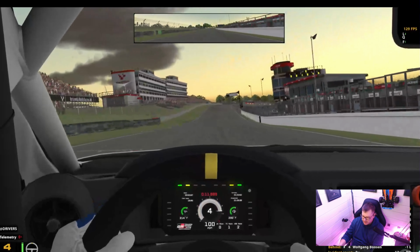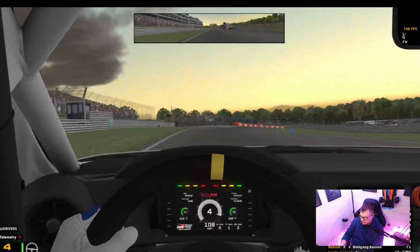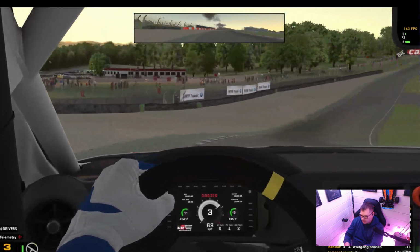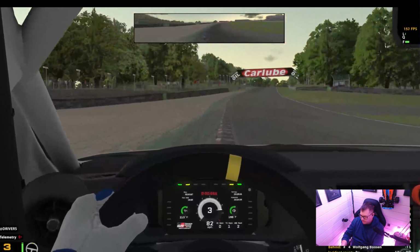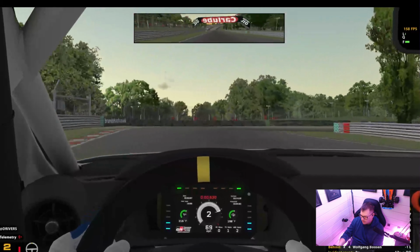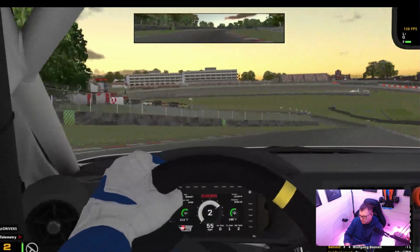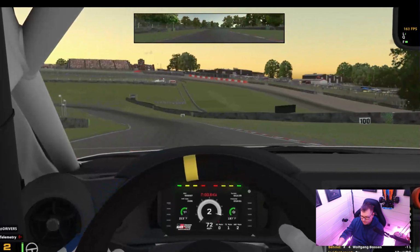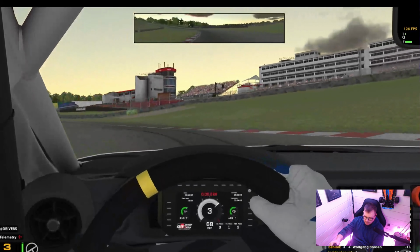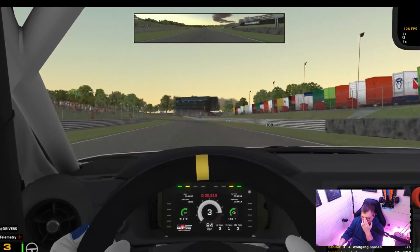It's the camera. It's the camera putting me off. Stop it. Try bloody harder. P13. The gap in front is increasing. It's now 9.2. Yeah, 9 seconds. It's almost race over. A big slide a moment ago. Just hoping for freebies now.